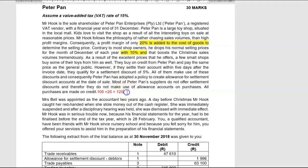Now, if he's going to drop his normal selling price by 10%, you all make the same mistake. You say 10%, then you say 120 less 10 equals 110. Guys, it's 10% of the normal selling price. And what is the normal selling price? The normal selling price is 120. So the discount is only 12.